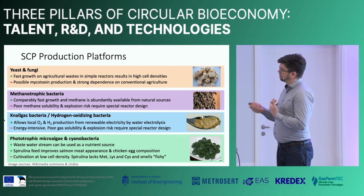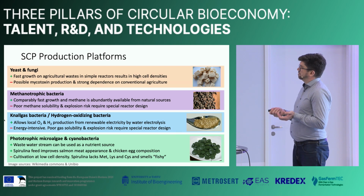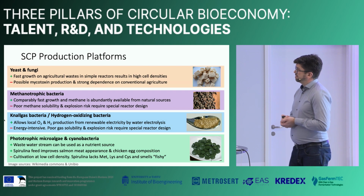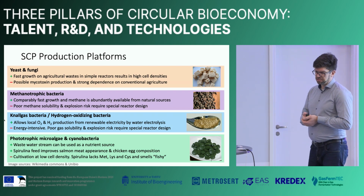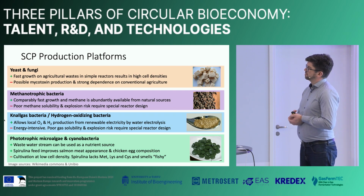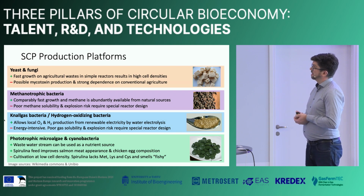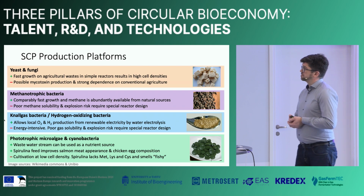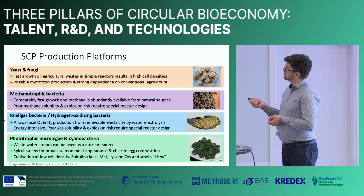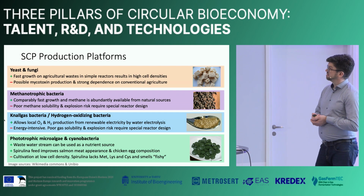Okay, so we have these 4 different classes. And what does that mean for a process or for a product? So here you have an example of this yeast product. The advantage here is that in a way you can run the process much more efficiently. So this very high energy density substrate allows these cultivations to be done at higher densities. But there's a disadvantage with this cultivation of fungi, that they may contain toxins, and that they are still depending on the production of this high energy density substrate.